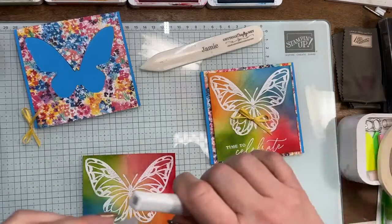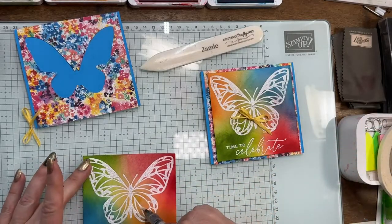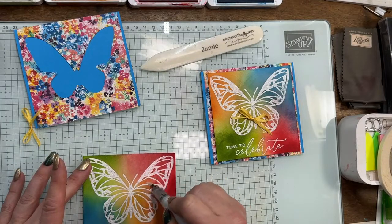Okay, we're going to just take my Wink of Stella, because if you know me, you know I love Wink. I love me some Wink. And we're just going to kind of color inside of the wings, just a little bit of sparkle.